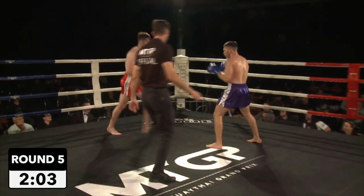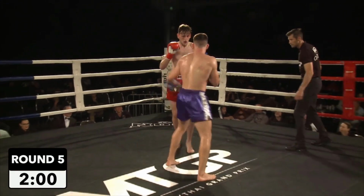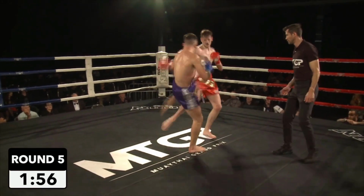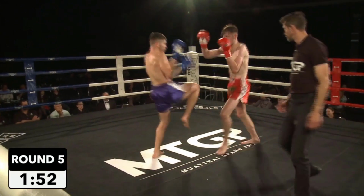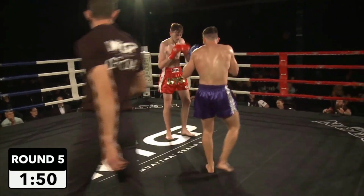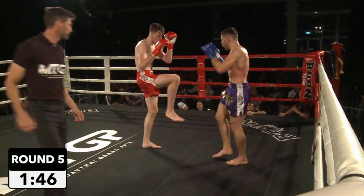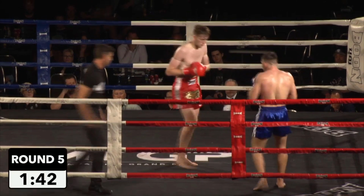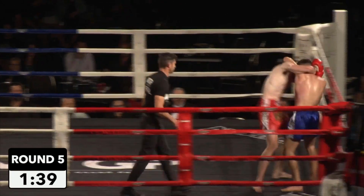Oh, big knee there. Perfect timing. That front kick's been working all night. Yeah, has. It's like keeping him at bay, isn't it? It is, and it's definitely a great tool to kind of interrupt and just annoy, really, you know. Yeah, it keeps your opponent sort of second guessing what you're going to do next.